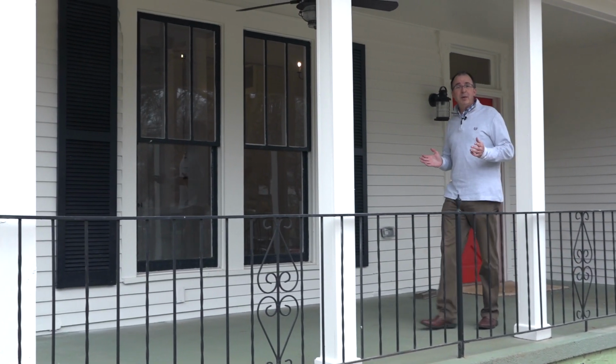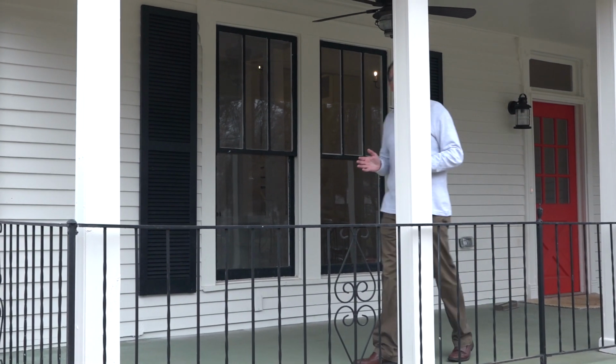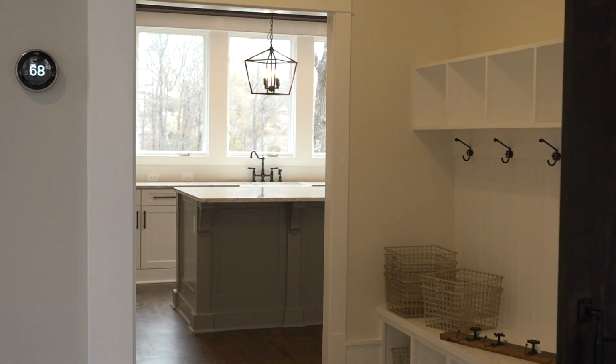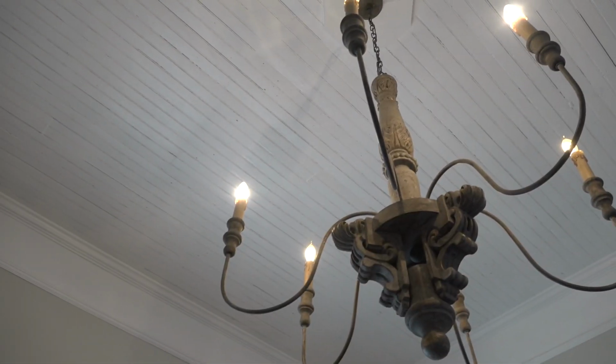There was a real commitment to keeping the old historic integrity of this home, all while building in fresh new conveniences. And now it's simply perfection. This home was once a dream, but now it's a reality.